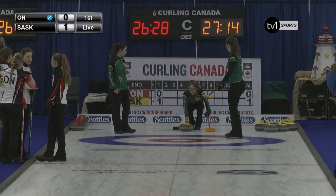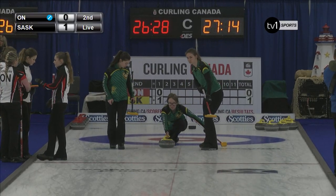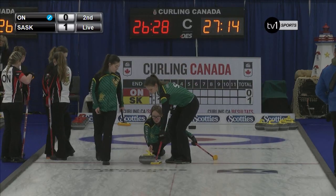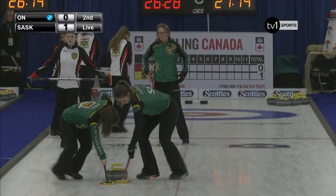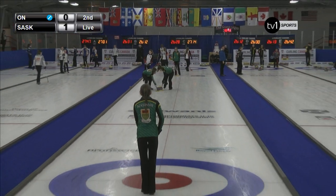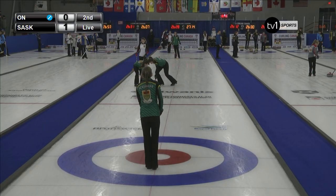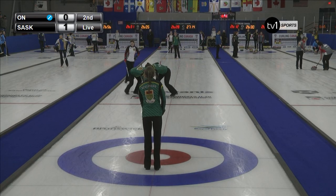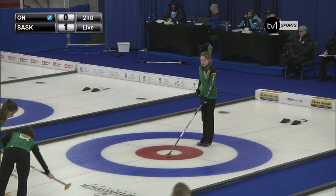After scoring 1 there in the first end, Saskatchewan's going to lead off the second end. Ontario will maintain or get hammer. They'll have the last shot advantage. And we're seeing the same sort of pattern where Saskatchewan's calling for a rock in the top 4. Not ready to mix it up, not ready to put any guards out to try to generate any offense.